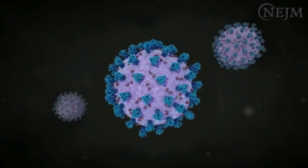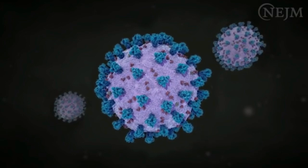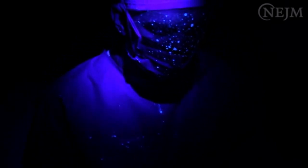Severe acute respiratory syndrome coronavirus 2, or SARS-CoV-2, is the virus that causes COVID-19. The routes of SARS-CoV-2 transmission include direct contact, that is, contact with the respiratory droplets and aerosols from an affected person, and indirect contact, such as contact with contaminated surfaces or supplies.